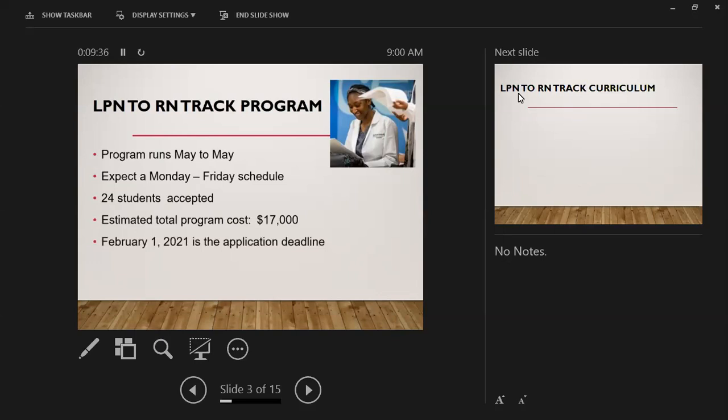Our application deadline is February 1st each year. And so students that wanted to apply for the summer 2021 program would have to apply by February 1st.